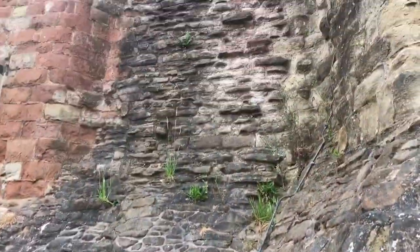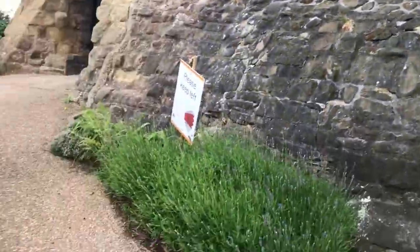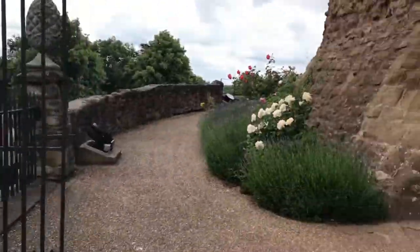You can't, there's anti-climb paint. There's the castle for you. Keep left. A few lights, disco lights. Right, let's go in.